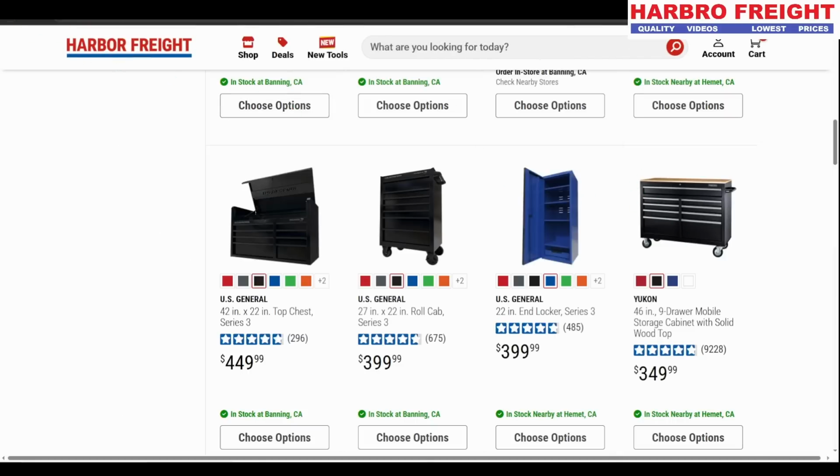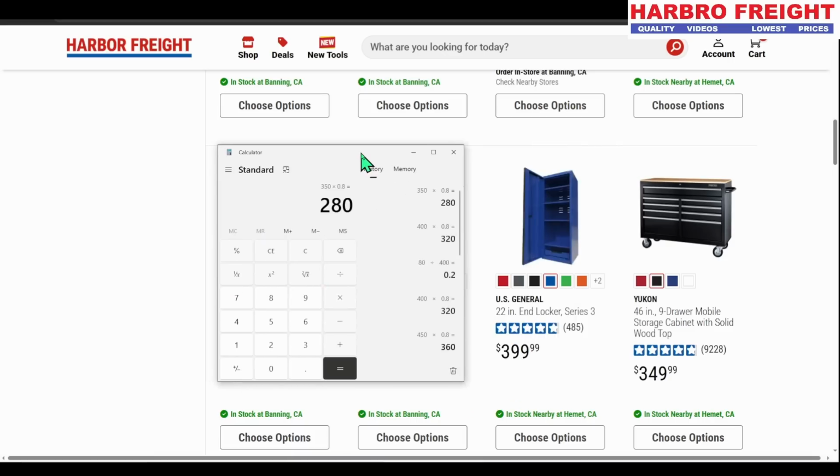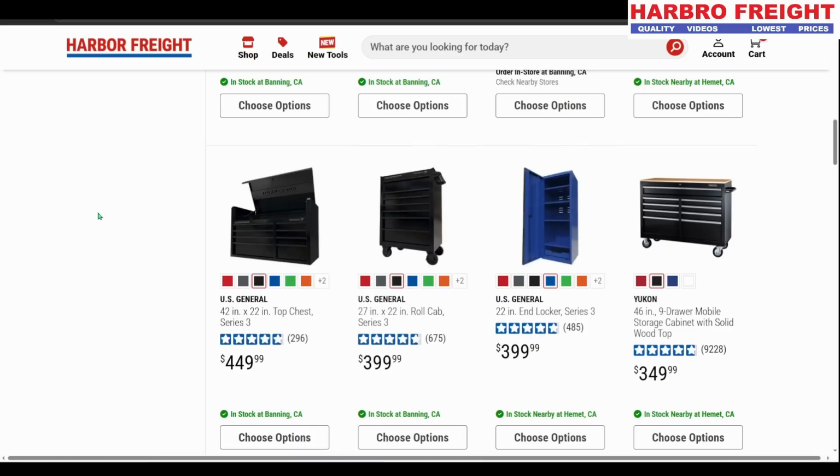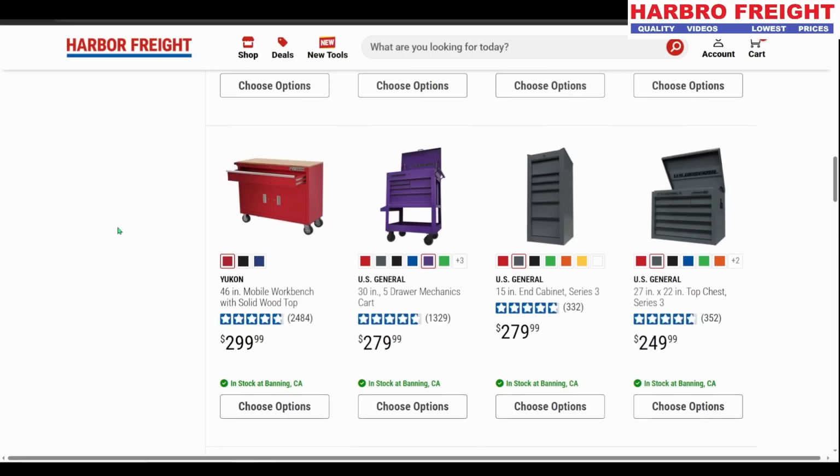And then we have the Yukon. This one we did look at, but since we're going through everything, we'll take a look at it again at $350. Getting 20% off, you'll get it for $280, saving $70. Okay. And then let's keep going. Yukon. We didn't look at this one.